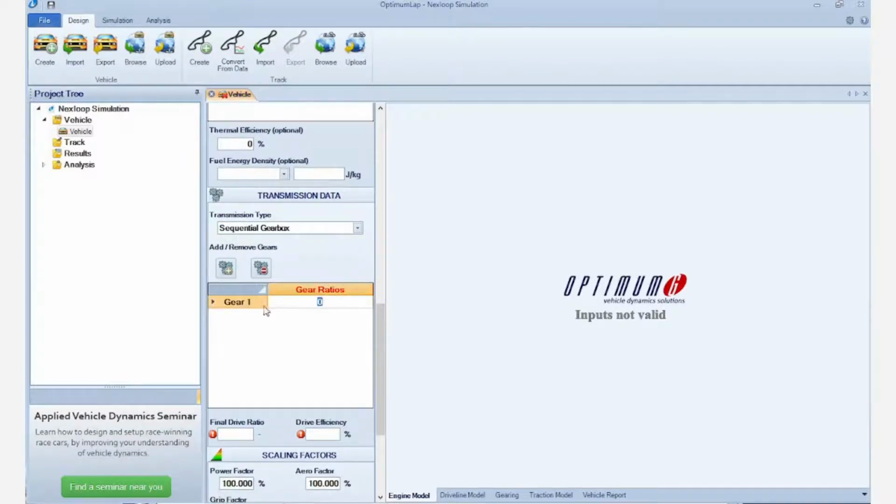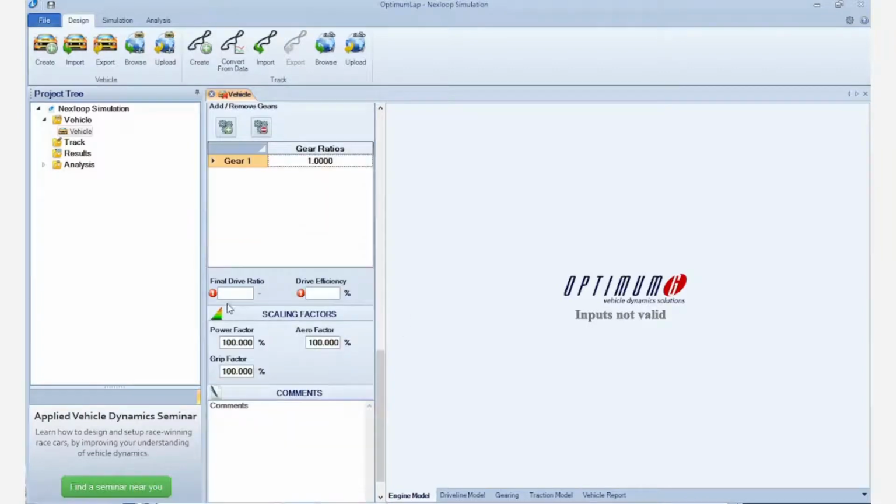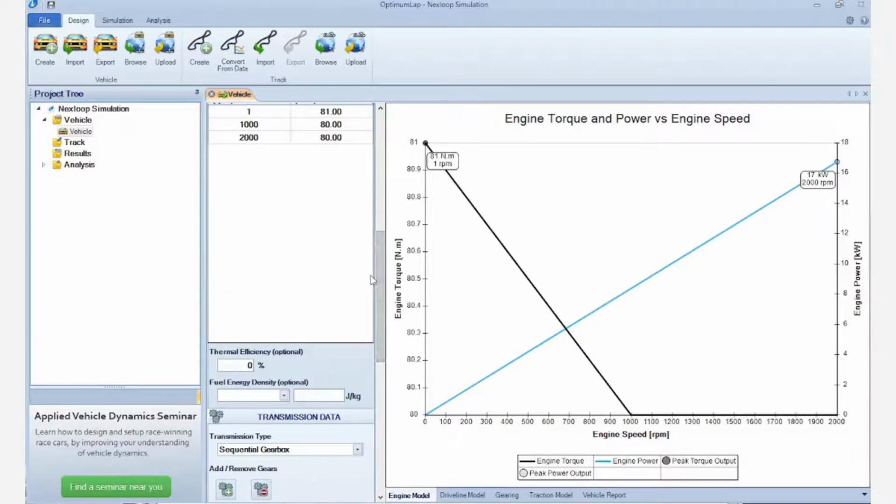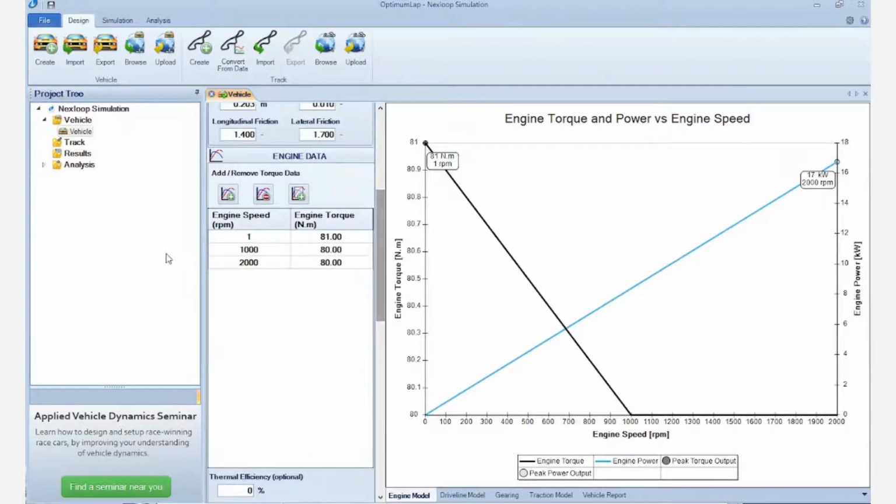Gear ratio, we'll have a gear ratio of 1. We'll try to play around with the FDR. So let us say we start with an FDR of 1.2, and drive efficiency should hover around 95%. So yeah, 95. So we get a very basic curve. Now what we'll actually do is try to fill up the data from a real induction motor.